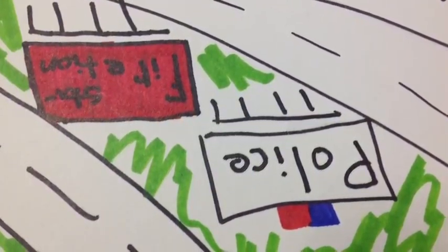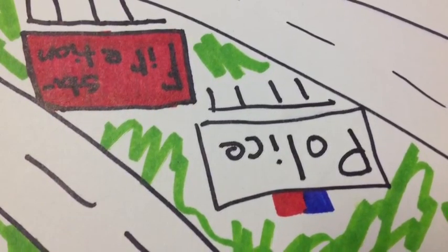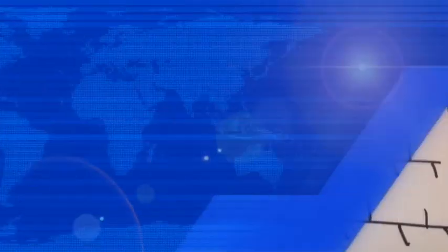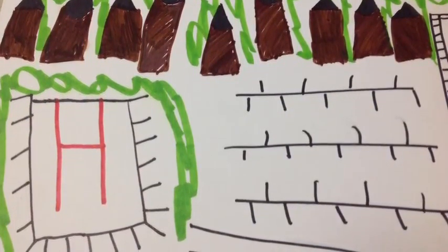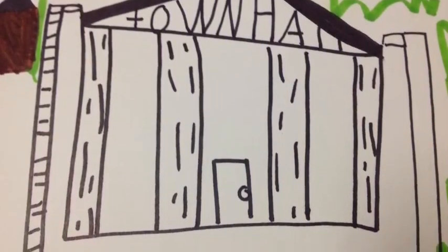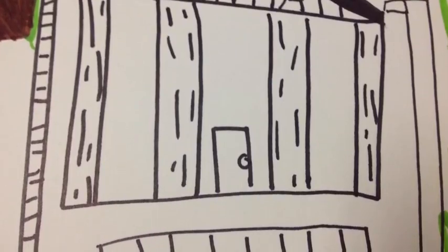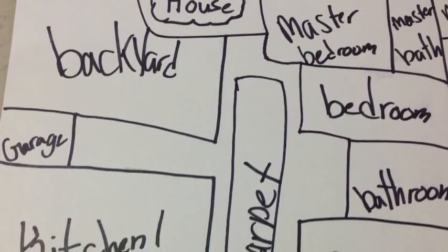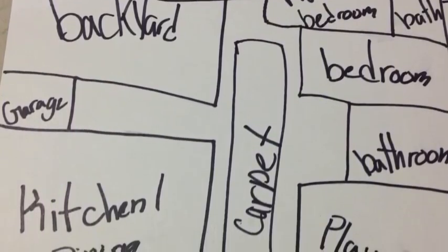If your house catches on fire or someone stole something from you, there's a police and fire station right down the road. If someone gets injured or needs help, there's a hospital right down the road from the fire station and police station. Something happens and you know who did it, you can bring it to the town hall where the judge will decide what happens.